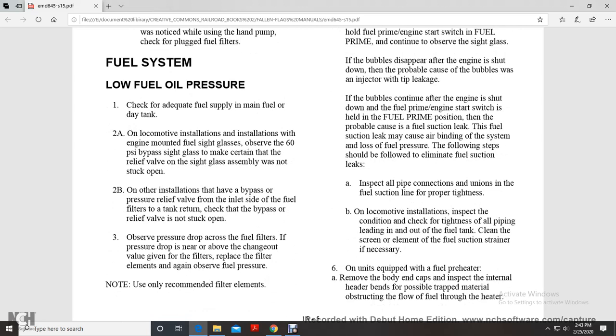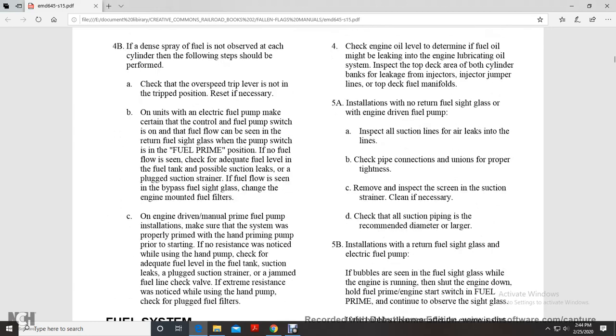On locomotive installations, observe the engine mounted fuel sight glass at 60 psi bypass to make certain that the relief valve on the sight glass assembly is not stuck open. On other installations, check the bypass pressure relief valve on the inlet side of the fuel filter and the tank return to make certain the bypass or relief valve is not stuck. Observe the pressure drop across the fuel filters. If the pressure drop is near or above the change out value given for the filters, replace the filter elements. Again, observe the fuel pressure. Note: use only recommended filter elements.